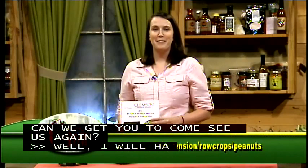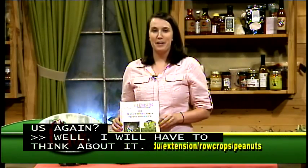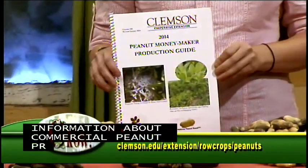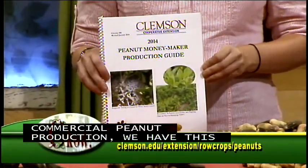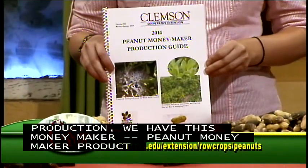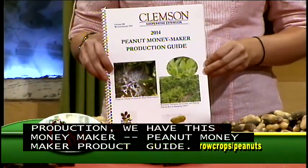But if you need more information about commercial peanut production, we have this Peanut Moneymaker Production Guide. And this is available online at clemson.edu/extension/rowcrops/peanuts.